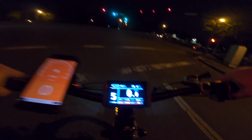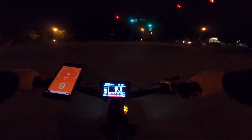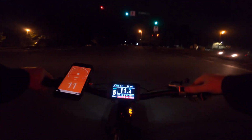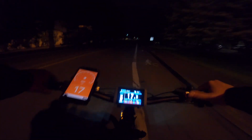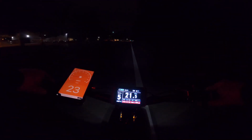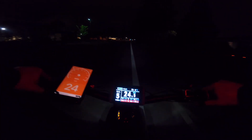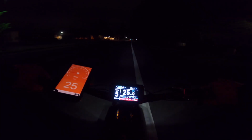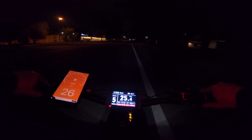Battery life doesn't seem to be affected. It seems to be getting the same. Obviously I haven't even done 40 miles yet, but as far as my commute, which is pretty much the same every day, about 11 miles, with the stock setup I was getting home with about 50%. I don't know the percentage exactly, but about half the bars left. And with this, it was the same.